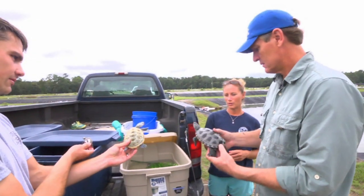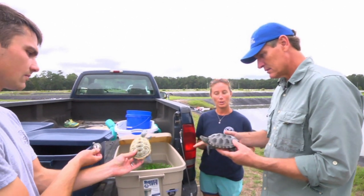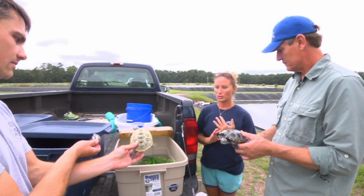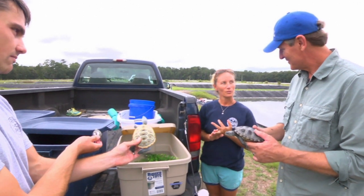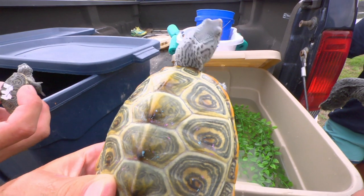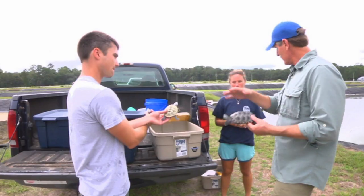And the other important thing to remember is that these are captively raised turtles. So the reason that they're growing so quickly is because they've never experienced a winter, they've never had to look very hard for food, and they've never had to hide from predators. They've been babied. Yeah. So guys, what's gonna happen to all these turtles?